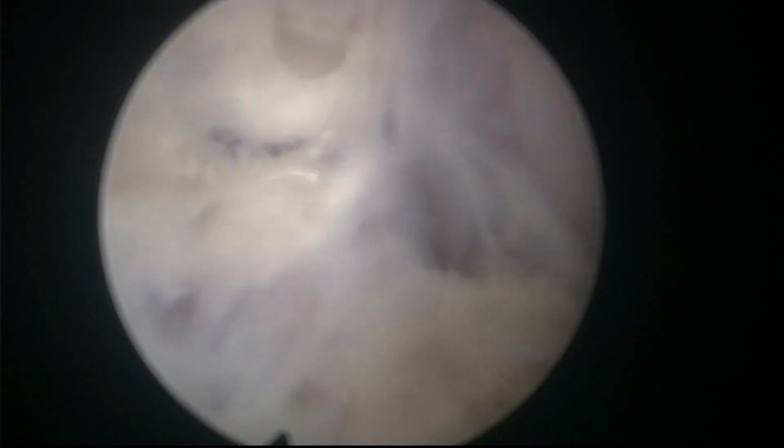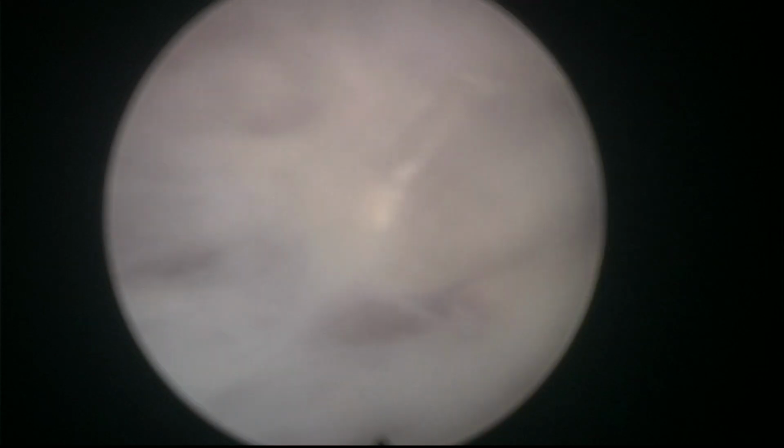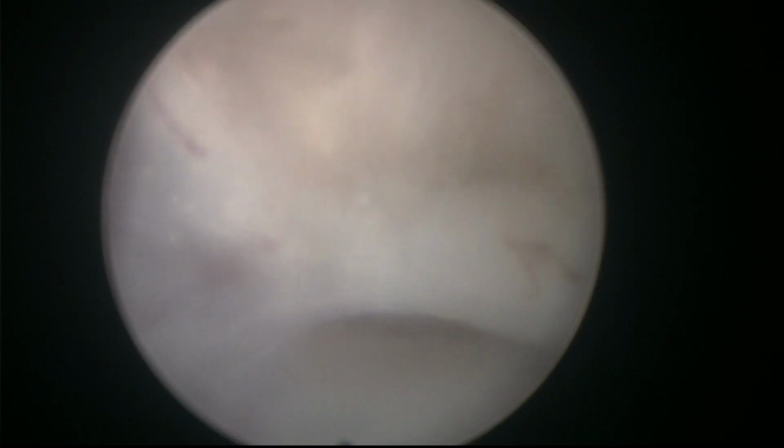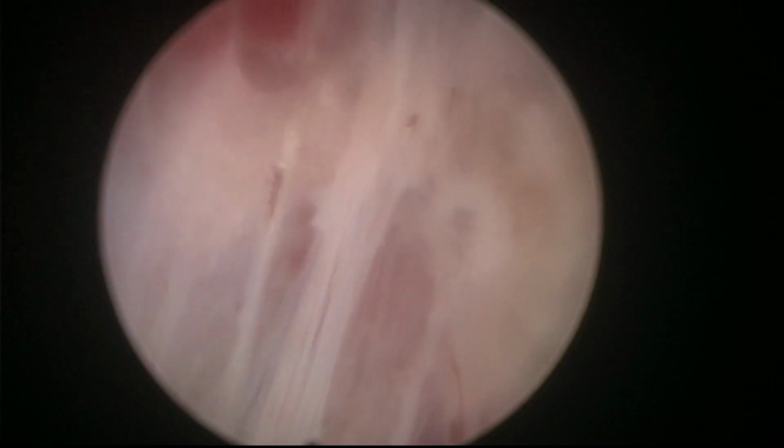The nice thing about this operation is that there are no two similar prostates. Every prostate is different and every case is different, and you have to adapt to the anatomy of the prostate and the anatomy of the patient. Sometimes it is a little bit challenging to do what you want, but most of the time we can get to where we want if you're patient, work carefully, and progress carefully.